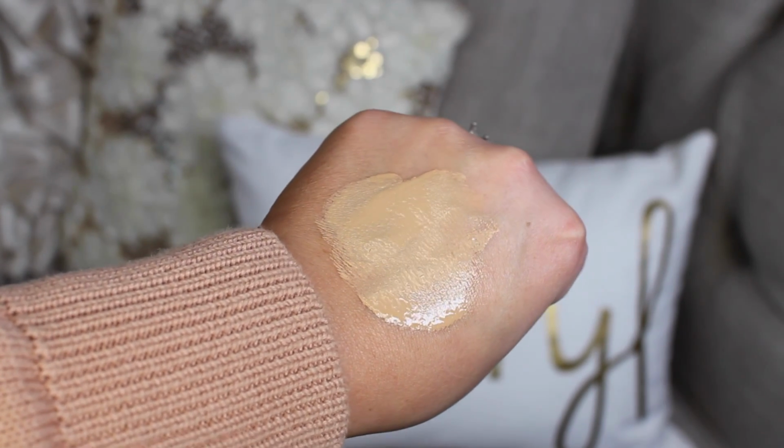I also love the formula. It's very light on the skin, and it's a full coverage. And you guys know I love my full coverage. I've been using this most days when I don't have a self-tan because it matches so well. Really easy to apply, looks good. The only complaint I have about this, it doesn't wear as long as some of my favorite full coverage foundations. Otherwise, I love it, and I just reach for it all the time because it is such a perfect match.